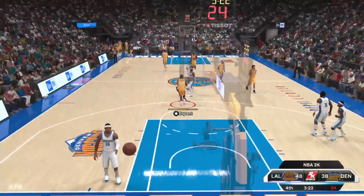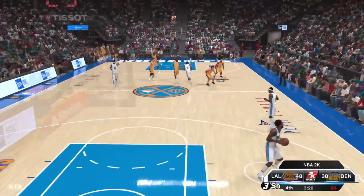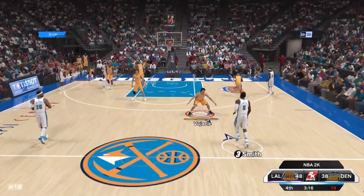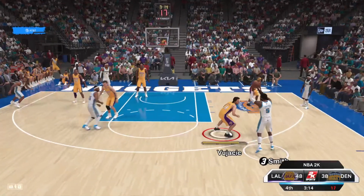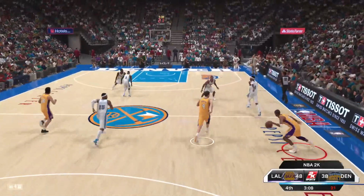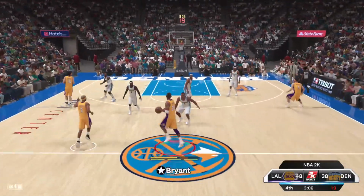Bryant able to elevate and levitate once he takes flight. Just enjoy the show, folks. The Nuggets trail by 10. To the paint. Here's Anthony. Will it go? Rebounded by the Lakers. And the shots just continue to say no in terms of falling.